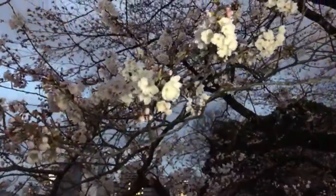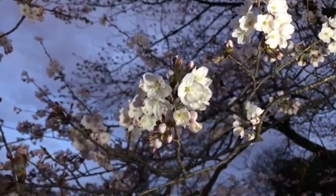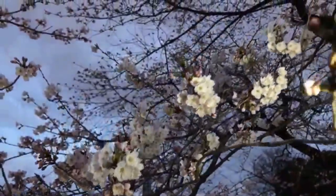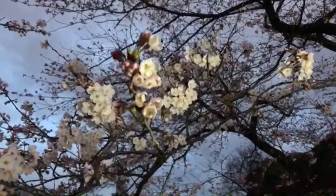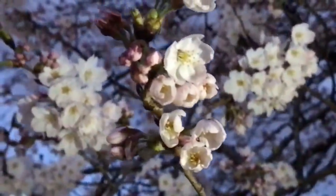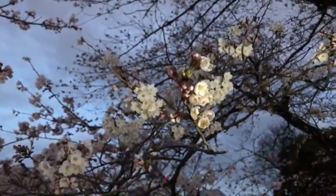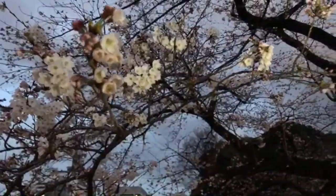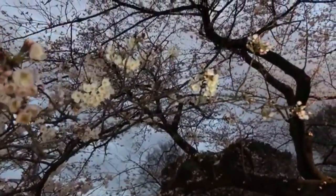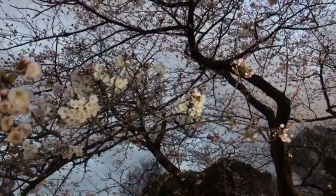So for those of you who are coming to visit Tokyo, you can see that we're very, very close to having the cherry blossoms opened up here in the city. Very close. Again, I'd say it's about 40% from what I see here. And in another week, you're not going to be able to see the sky from this area where I'm standing right now. It's just going to be completely covered in white blossoms.